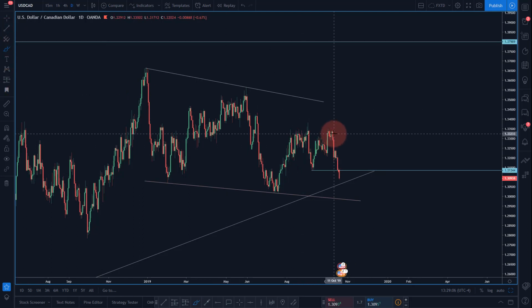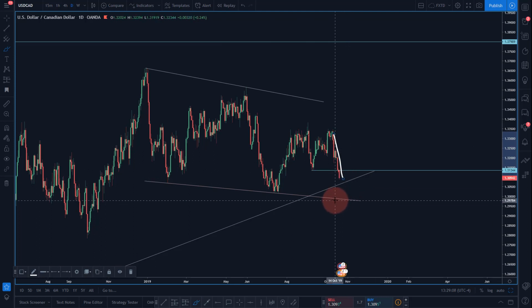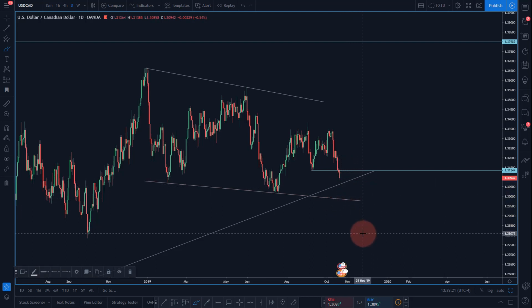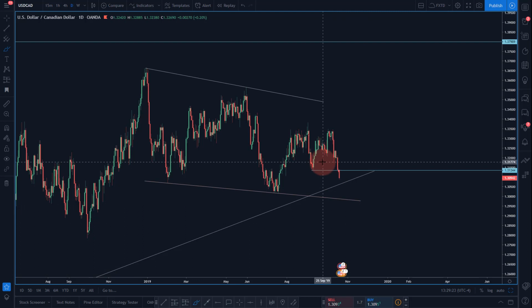First of all, the movement right now is impulse to the downside. So we don't want to press our bias on it and say, well, here's a trend line, I'm not interested in sells, and then it just keeps going. So, you know, if we get the opportunities, we want to take the opportunities, do we not? But we want to know the possibilities.